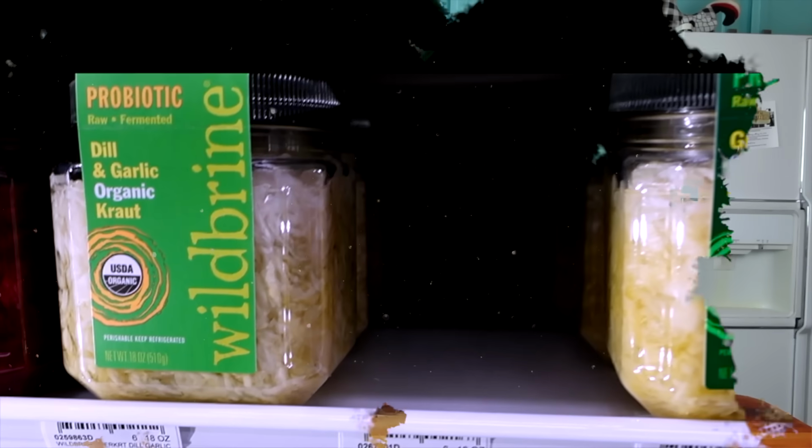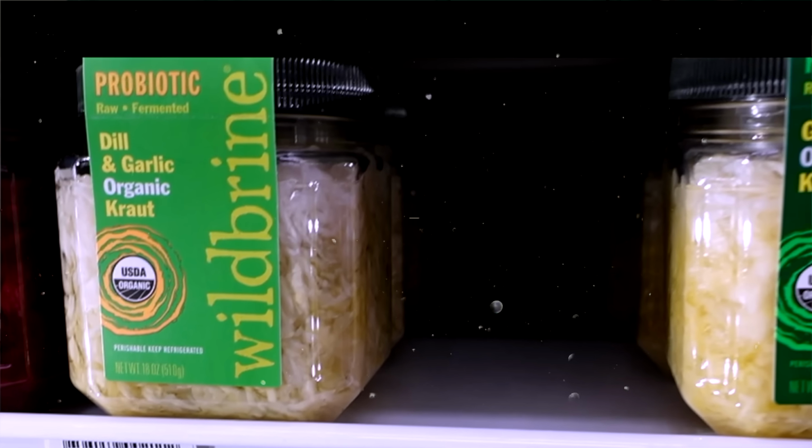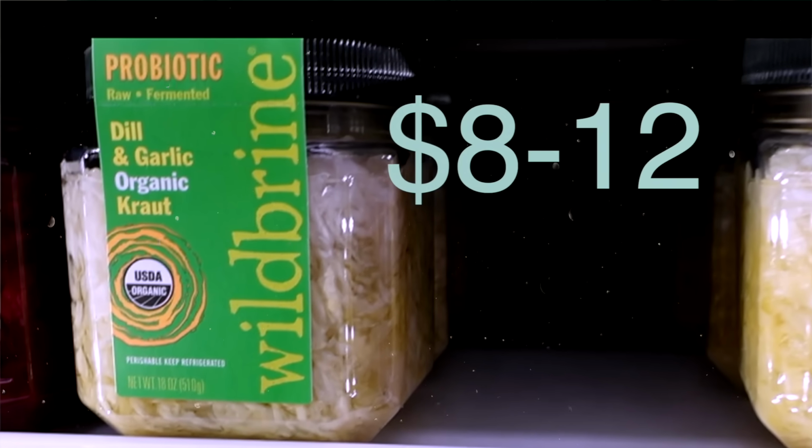And you can too. Now I know it's so much easier to just get your fermented vegetable from the grocery store, but a jar of fermented, bioactive, live culture sauerkraut from the grocery store's refrigerator section can cost $8 to $12. And I know that can be really taxing on the budget. But that same jar of fermented sauerkraut can be made for pennies if you want to do it at home.